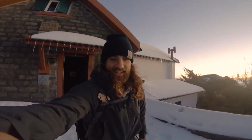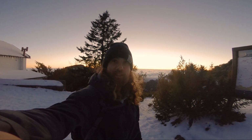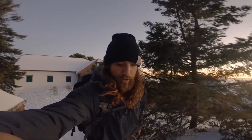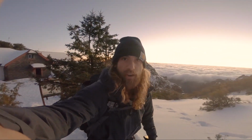Bom dia, guys. I'm just leaving Casa Ruivo, the mountain hut up here at Pico Ruivo. Look at that golden glow behind us with a sea of clouds. I'm heading up to the Pico Ruivo summit for sunrise, which is going to be the starting point of today's journey, which will be the Pico to Pico hike.